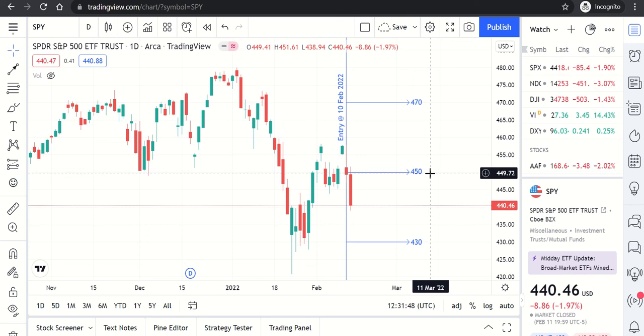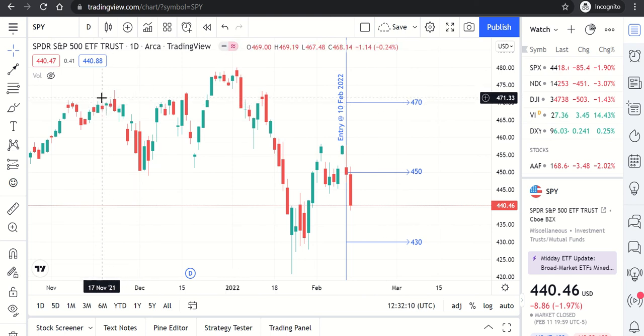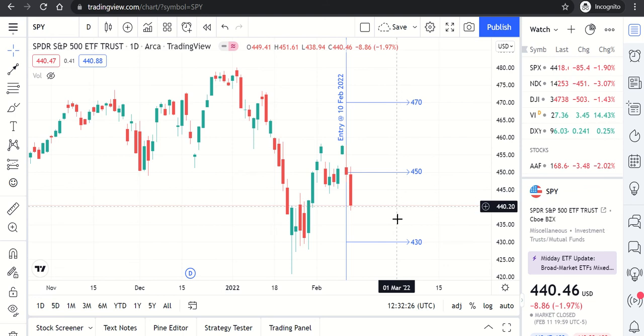Now to take care of SPY's directional move, whether it goes up or down, I chose 20 points for calendars. As you may know from my previous videos, in this volatile situation I am choosing 20 points for calendars for directional moves. Also, I was able to see some sort of resistance at 470, so there's a good chance that if SPY moves up it will show resistance there and bounce back. That's why for the upward movement I have chosen the 470 strike price calendar.